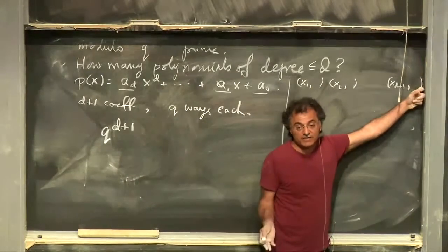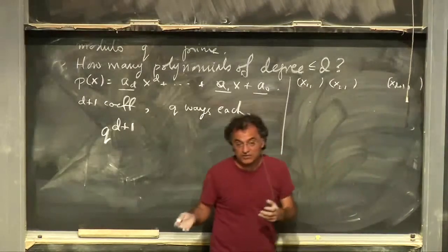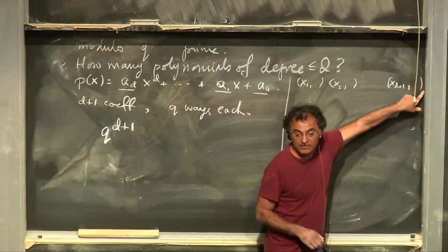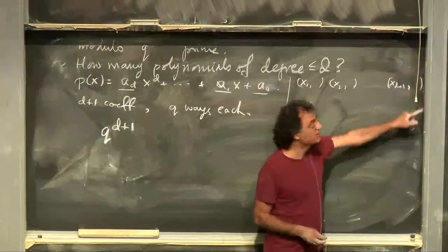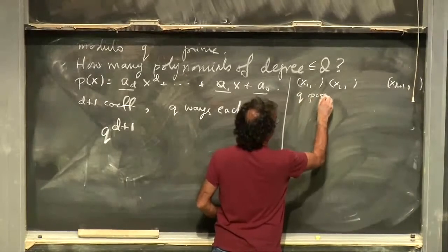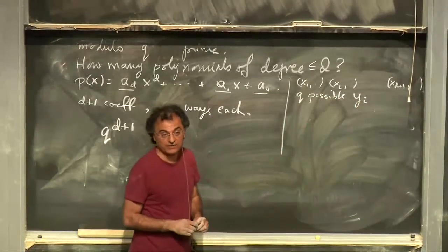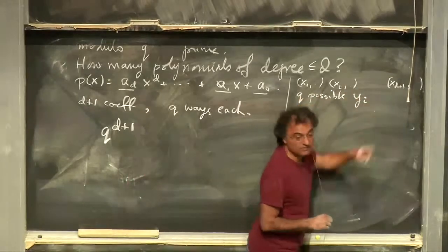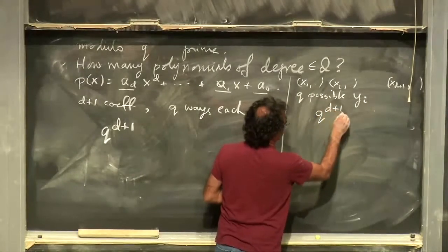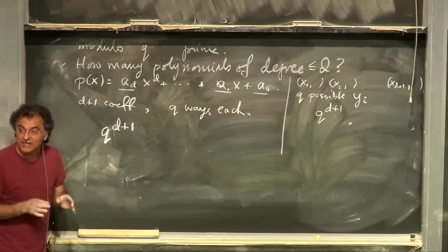So how do you specify the value? It's some number mod q, so there are exactly q choices for the first one, q for the second, q for the d plus first. So there are q possible y sub i for each one, y1, y2, etc. And there are d plus 1 of those, so there's exactly q to the d plus 1. Okay, now, this is something very interesting.